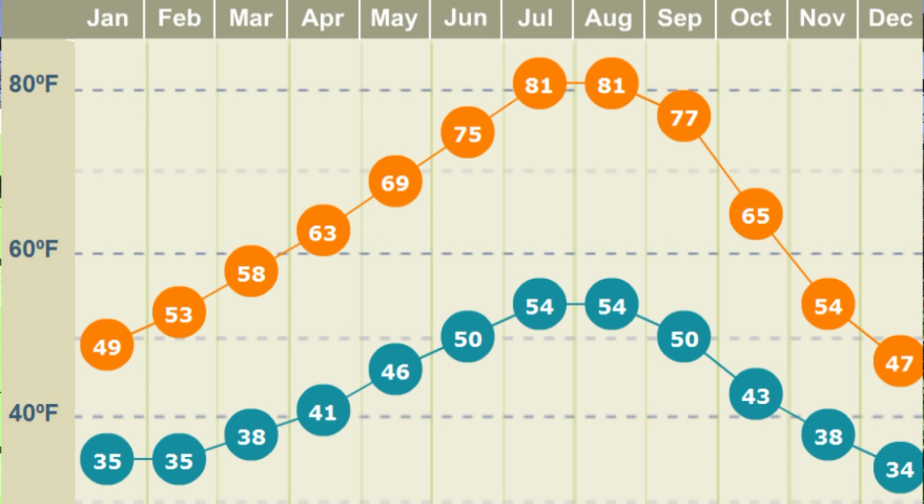The temperature here is pretty moderate. In the summer it doesn't get too hot. In July, it's the hottest month and it averages about 81 degrees. Although we have a record of 106 degrees, so it can get hot sometimes, although it doesn't happen much.